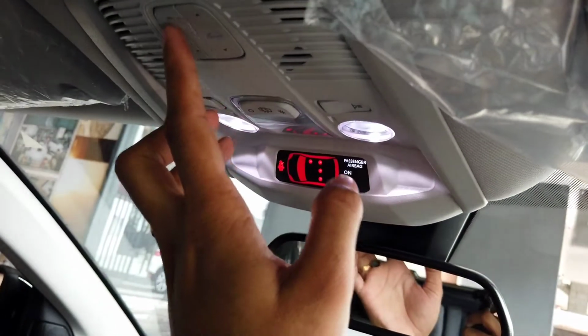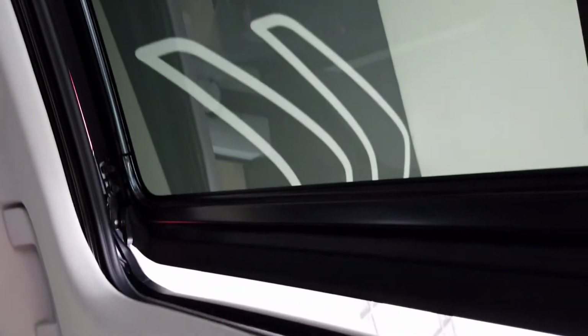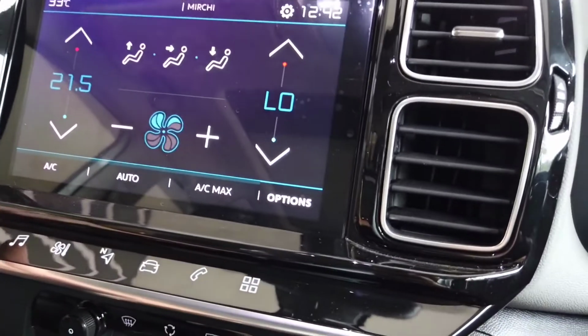Pressing these buttons opens the sunroof blind, which extends all the way to the back, giving you a view of the panoramic sunroof of the Citroën C5 Aircross. And there is another button over here which opens the panoramic sunroof glass. And it is quite a big sunroof, I would say. And pressing this button again closes the sunroof blind as well.